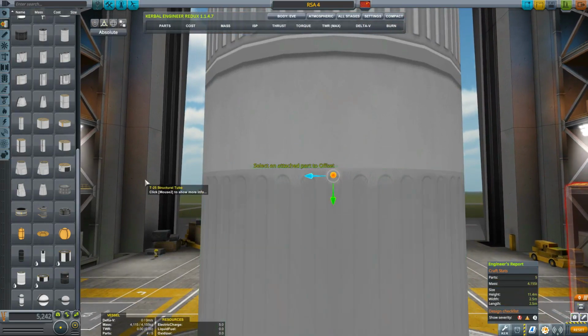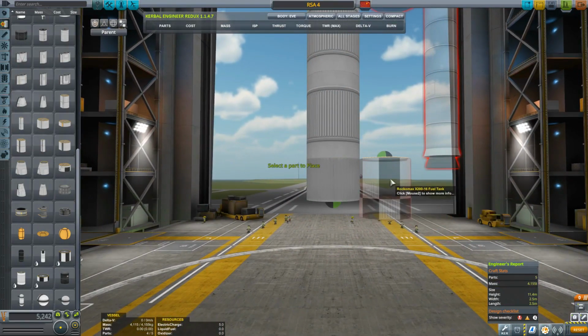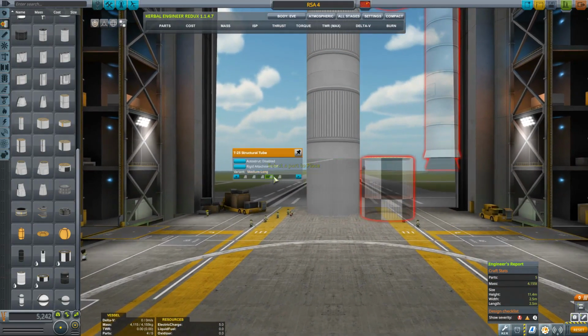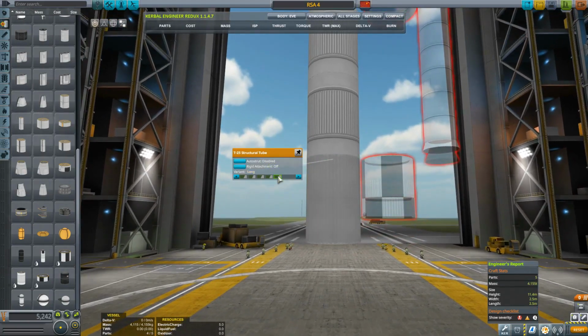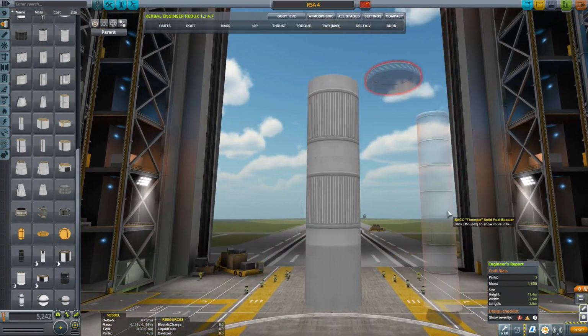Problem solving, it's a useful thing here in KSP. Let's just see if I compare them. It has to be the medium long. That's the closest I can go. So then we'll throw this stuff on.